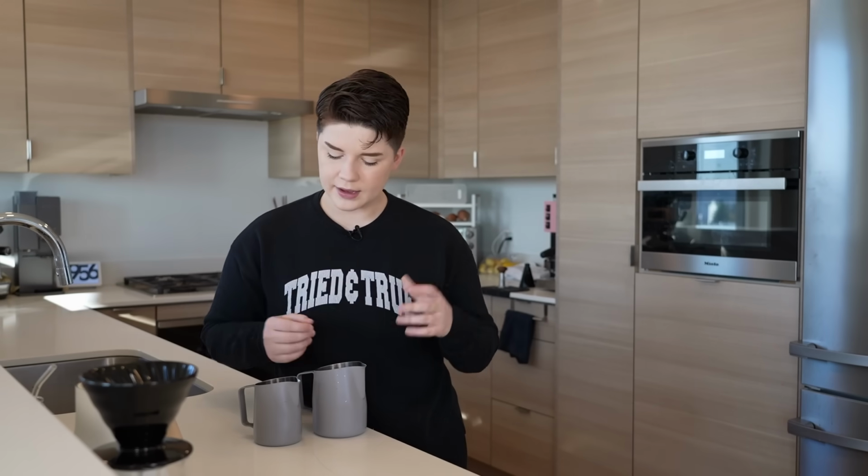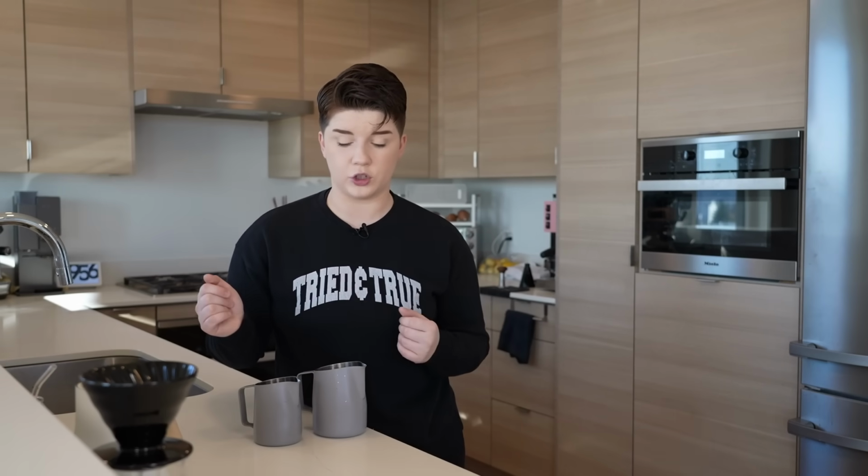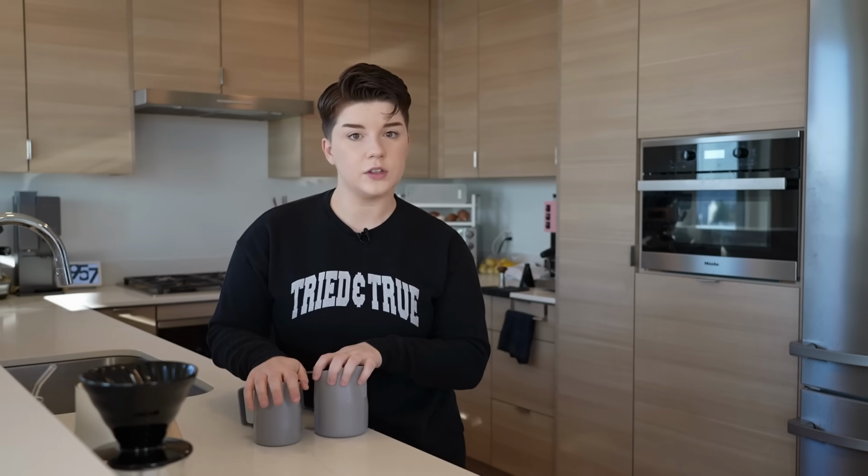If you only make one particular drink size, you can get away with just having one pitcher, but I think it's nice to have both just to have versatility in your drink size. Additionally, it's nice to play around with different pitchers and get the feeling of the momentum of your milk when it's coming out of different pitchers. So Slow Pour Supply in general for your professional pitcher needs, but specifically, these ones are a really good place to start.